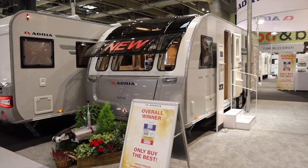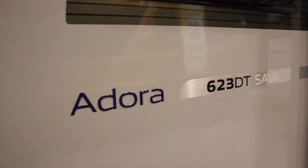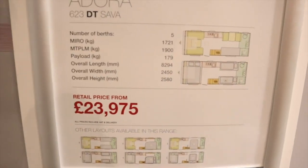Right, good morning. Here we go. This is the Adria New. No, it's not called the Adria New at all. This is the Adora 623 Sava. It's a 5-berth caravan here from Adria. So let's have a look at the specs.